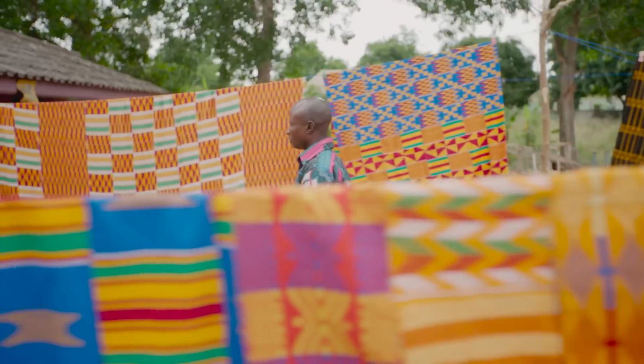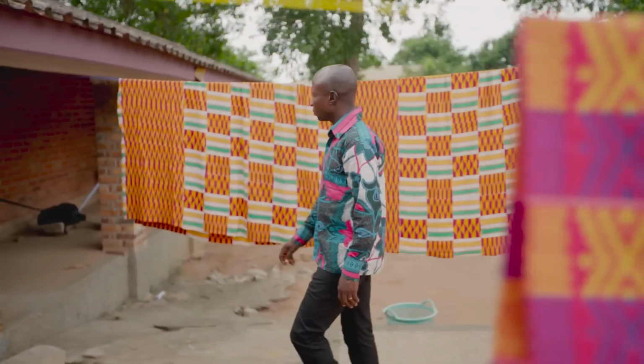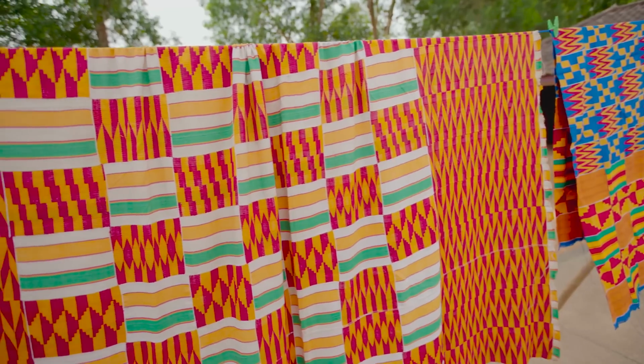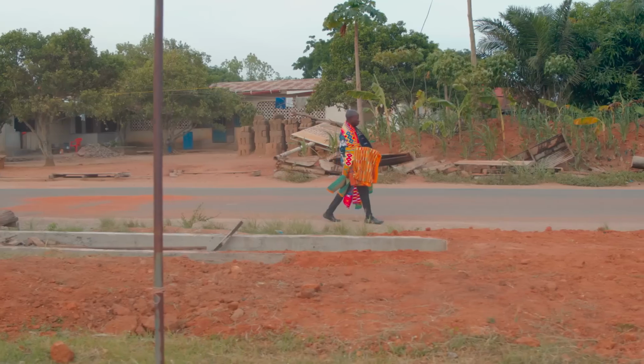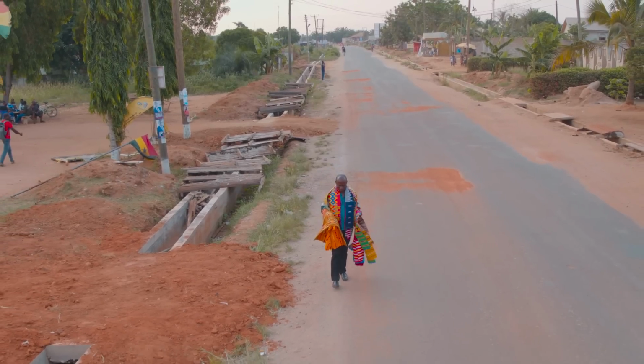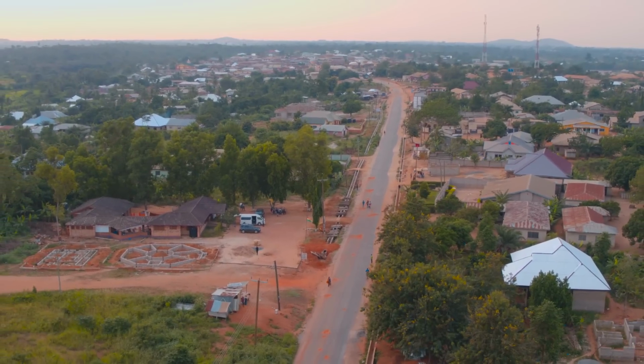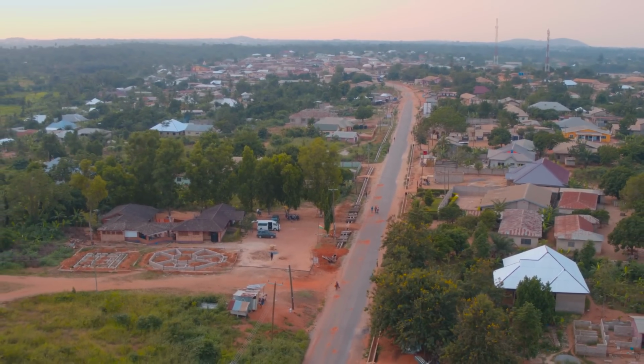The history and metaphors woven into each design determine whether it's fit for a festival or a funeral, a child or a chief. 400 years on from the Ashanti Kingdom's heyday, demand for its iconic cloth shows no sign of waning.